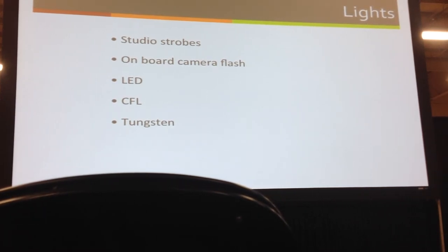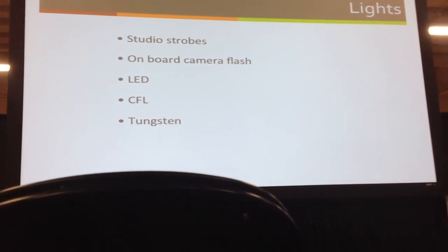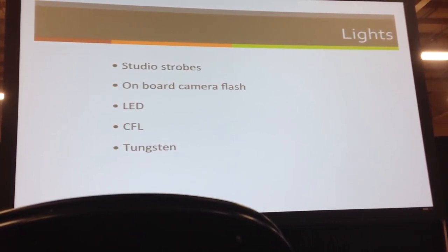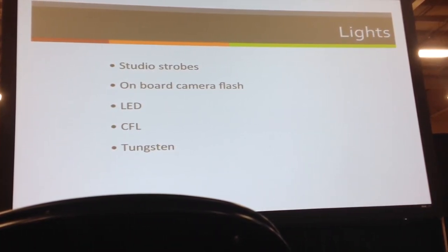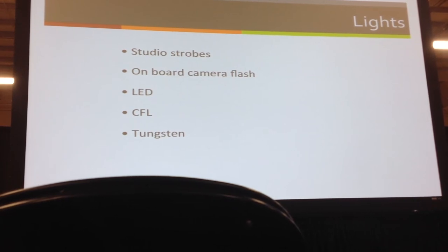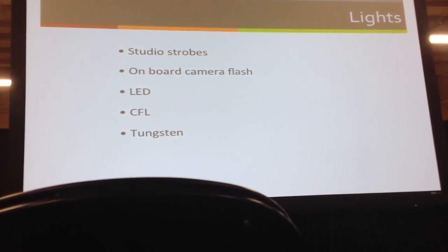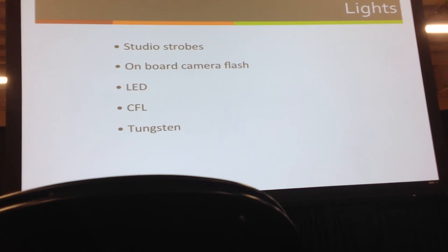Light is light. Every kind of light works. But again, there's pros and cons to those lights. You have studio strobes. That's any kind of off-camera flash or strobe. Then there are LEDs, things like that, or camera flash, those things that pop up on top of the camera. LEDs, light emitting diodes, are just the little tiny bulbs that turn on. CFLs are compact fluorescent lights, the fluorescent light bulbs that look like a pigtail, kind of wound around each other. Tungsten light, again, those are just regular light bulbs. They can be powerful light bulbs, but they're tungsten, that kind of orangey color.